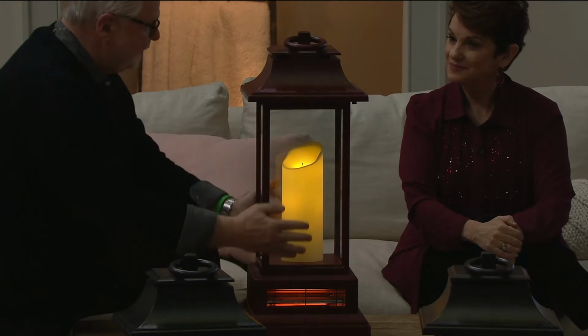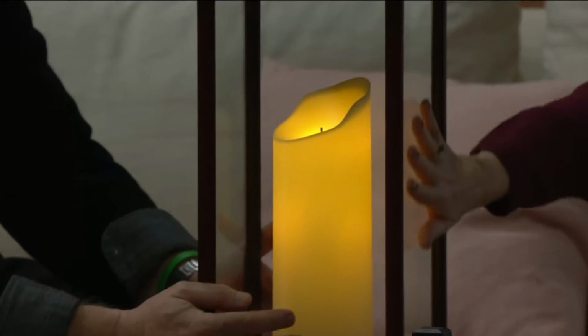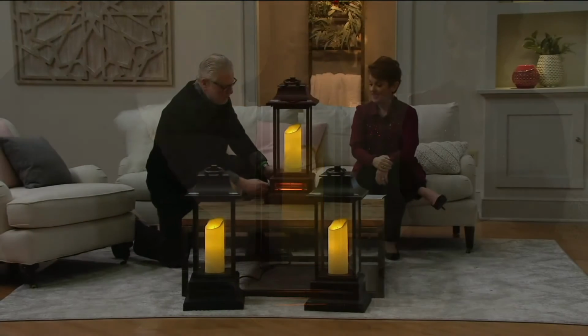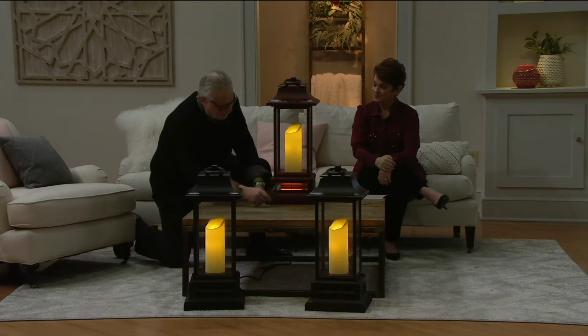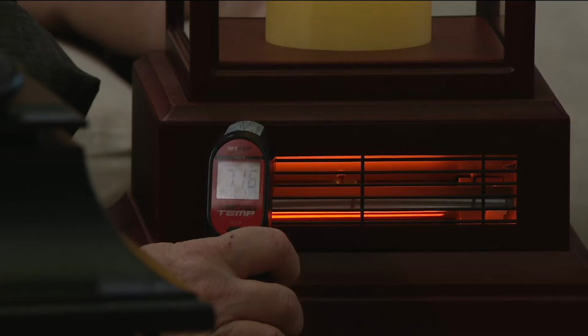What's really great is that not only is this a heater, I'm not doing this to be silly, but I'm just showing it. This is cool to the touch. Oh, it really is. Can I ask you, can I do the candle without the heater and vice versa? You absolutely can. The heat's going to come out right down here, at the bottom. Let's take a look real quickly and see what kind of temperature we're getting. So right about now, we're getting about 716 degrees.